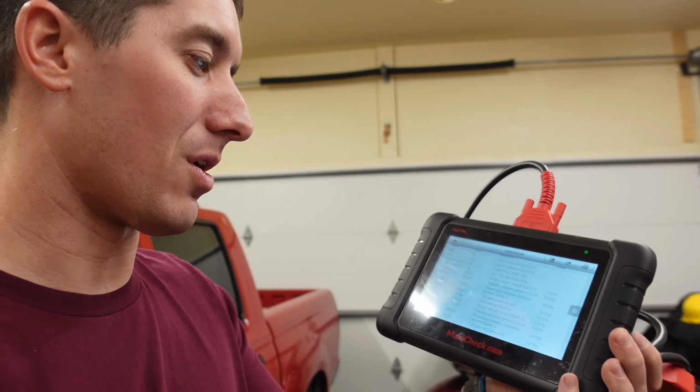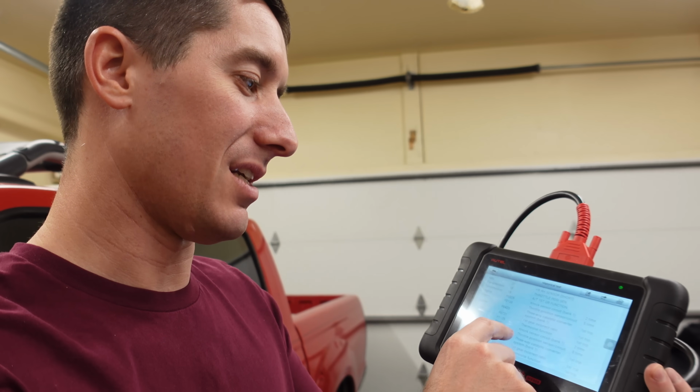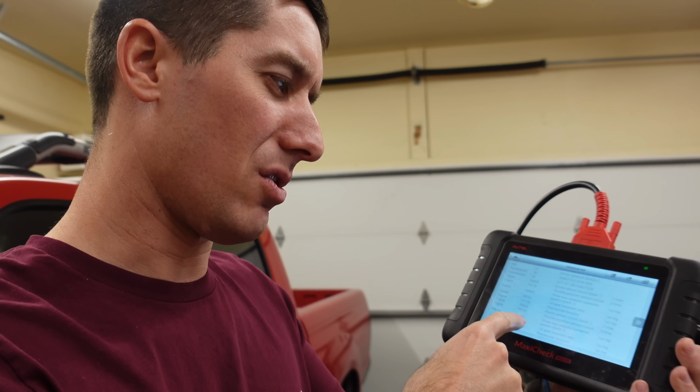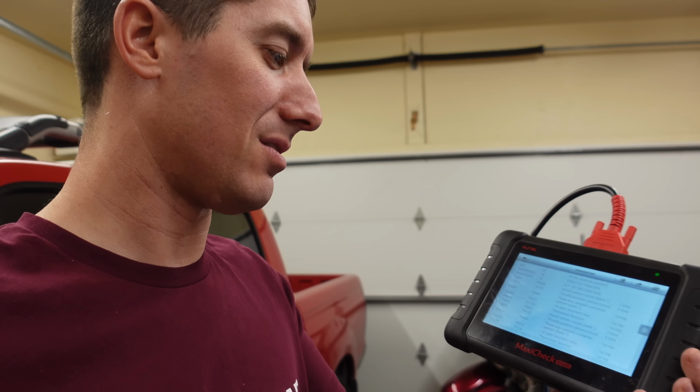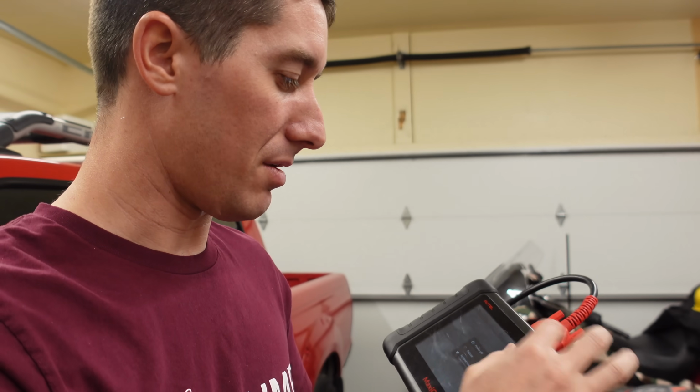0420, because every car in non-emission states just has an 0420 on. And first gear ratio incorrect, that's an interesting one. Thermostat function is also a code that's set, and I think that's accurate as well because it takes a long time to warm up. All the other codes are repeats, so we're going to go ahead and call that right there.